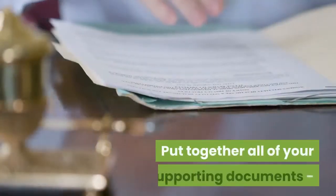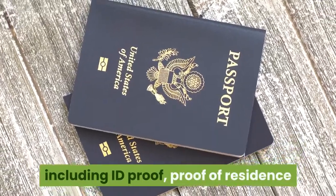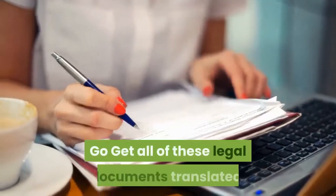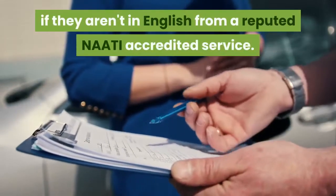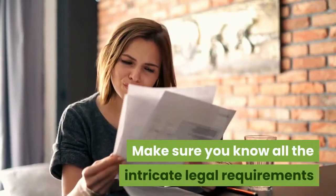Put together all of your supporting documents, including ID proof, proof of residence, and your birth certificate, among others. Go get all of these legal documents translated if they aren't in English from a reputed NAATI accredited service. Make sure you know all the intricate legal requirements.